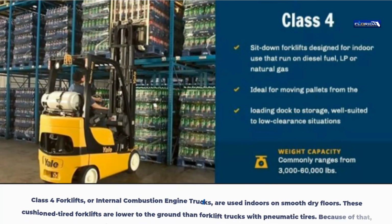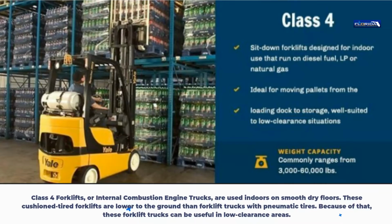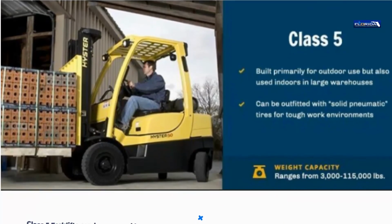Class 4 forklifts, or internal combustion engine trucks, are used indoors on smooth dry floors. These cushion-tired forklifts are lower to the ground than forklift trucks with pneumatic tires. Because of that, these forklift trucks can be useful in low-clearance areas.